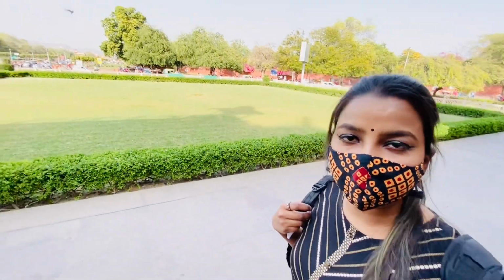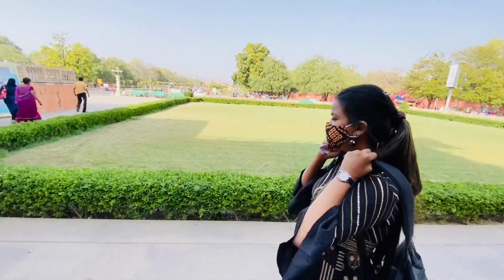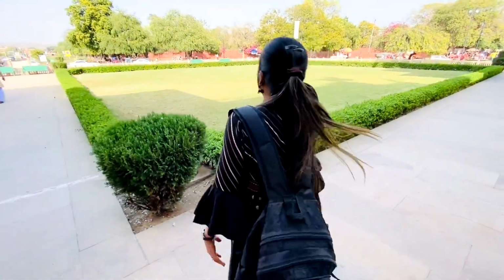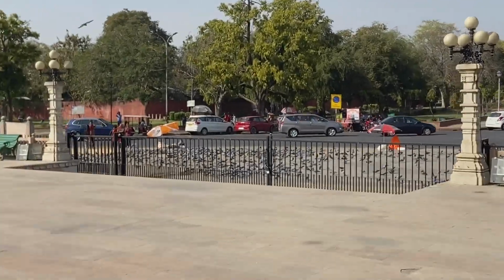So I'm going to enter Albert Museum, built in the year 1876, lies within the Ram Niwas Garden, Jaipur, and the oldest one in the state of Rajasthan. Bordered by verdant gardens, the museum is a sight to behold for travelers flocking to Jaipur from all over the world.